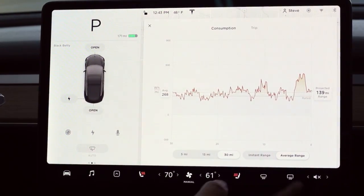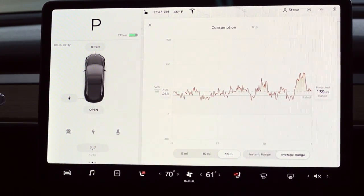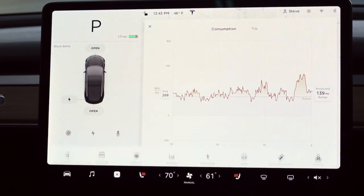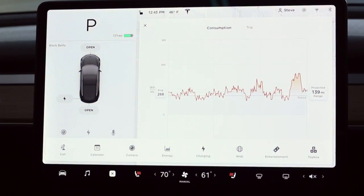This is the butt warmer for the passenger. This is just defrost for the front window and the back window. This is volume control. So there's a lot of different functions on here, and you can really get into some of the fun stuff on this screen too.